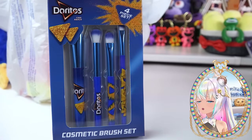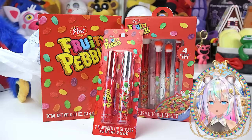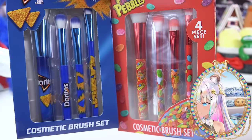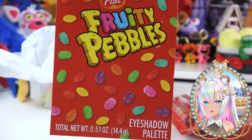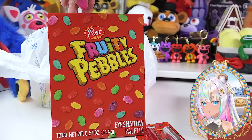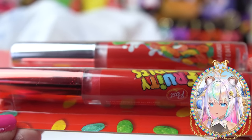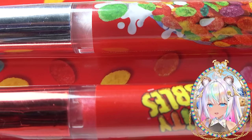I wonder if there's a full eyeshadow palette that goes along with this, because I also found Fruity Pebbles, and they also had a brush set too, just like the Doritos. But not only did I find brushes, I found lip gloss and a Fruity Pebbles eyeshadow palette. Look at those colors. You can taste the rainbow. Wait, that's Skittles, not Fruity Pebbles. So I got the eyeshadow palette. Lip glosses look really good. There's a red color that's kind of pearlized, like the Fruity Pebbles red color. And then there's also like a milky pearlized color too.